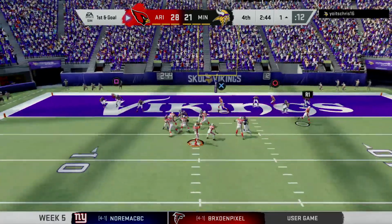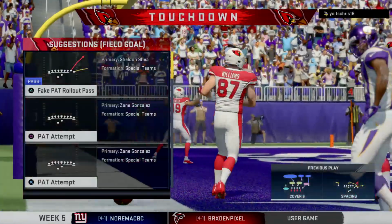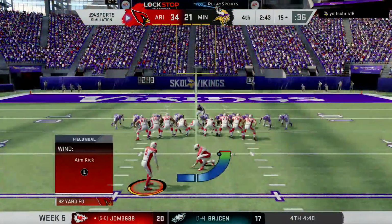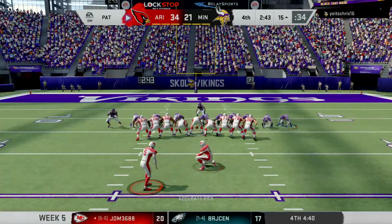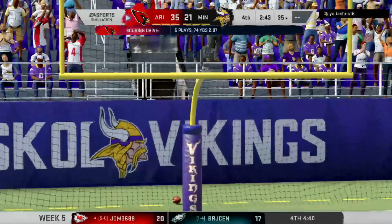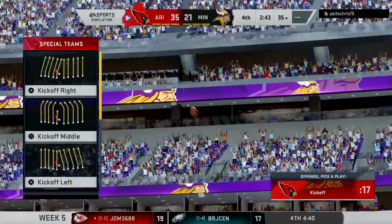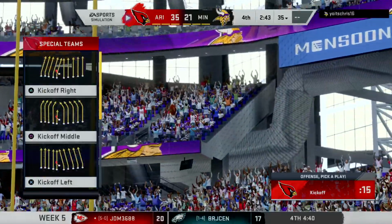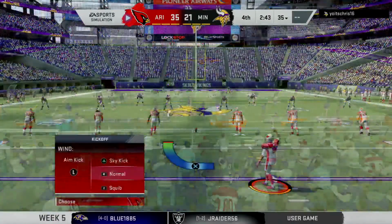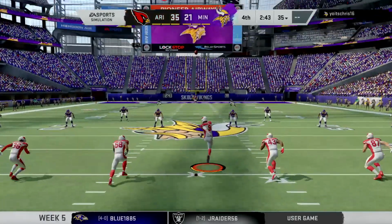Here's Murray. He's got his man. It's caught in the end zone. Touchdown, Arizona. Max Williams. His 1st touchdown on the year. And the Cardinals push further out in front. Gonzalez good on the extra point. And the decision to just kick the extra point winds up successful. Out is the kickoff unit as they run up and send this one away.